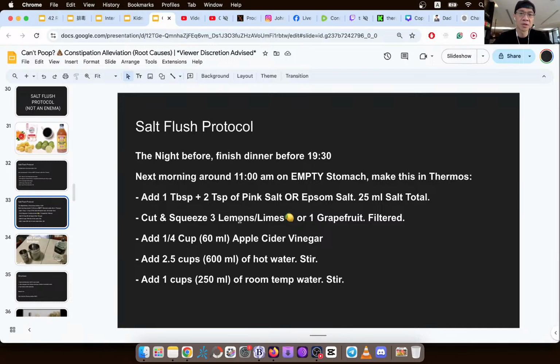You're going to cut and squeeze 3 lemons or limes, or using 1 grapefruit, just cut it, squeeze it through the single press squeezer, and filter it. Okay, you want to make sure there is no pulp or any seeds. You want to make sure this is going to be as smooth as possible for you. Okay. Next, you're going to add a 1/4 cup of apple cider vinegar. You want to make sure the apple cider vinegar has no sugar added to it. It's going to be 60 ml apple cider vinegar.